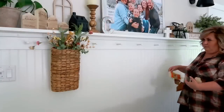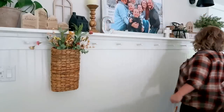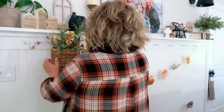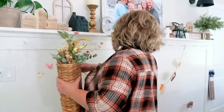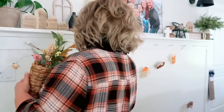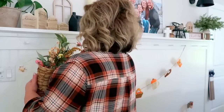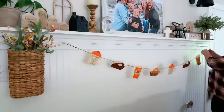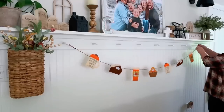Now this bunting here is from Michaels. I loved this when I bought it. I thought it was so cute with the little pumpkin spice coffees and the little pies. And this is where I decided to hang it. But to be honest with you, it just looked way too busy. It does go up here in this video, but it does come back down. It wasn't the right look. It was just a little bit too busy over here. So it's here for now, but later on in the video, you'll see a final shot of the living room and it does come down.